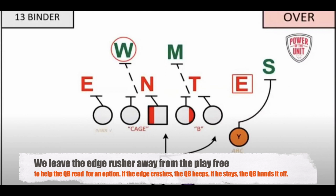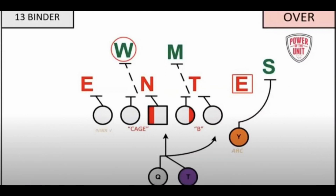Most likely he's not going to be able to get back to get the running back anyway, but he's either going to take the Sam, or if he's on the play side of the formation, he will help double team that edge and then work his way up the field to the second level. Other than that, this is just a good diagram of the blocking scheme.